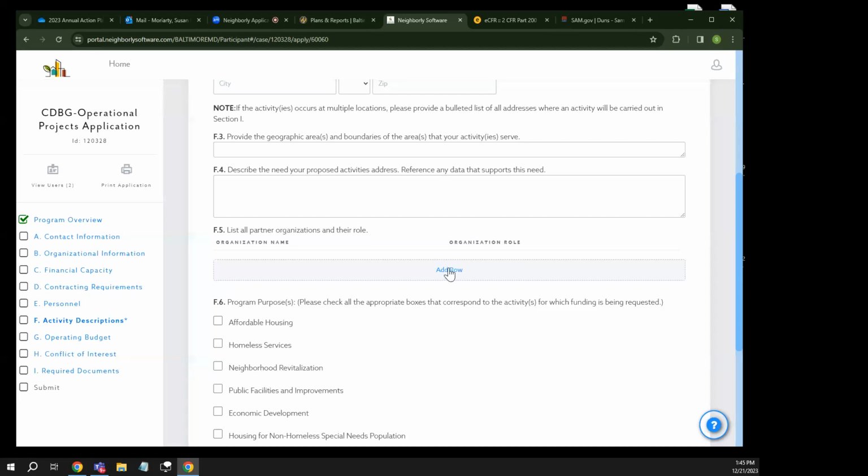Partners can be other funding agencies, or they could be groups that you work with. Say, back to the example of a youth program, maybe you have an art teacher from Creative Alliance who comes in once a month and does a special art project with the youth. And so that would be an example of a partner.